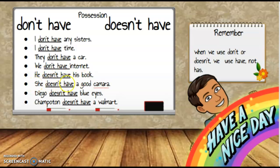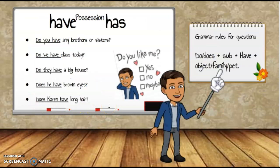She doesn't have a good camera. Diego doesn't have blue eyes. Champotón doesn't have a Walmart. Now let's look at the possession for questions.